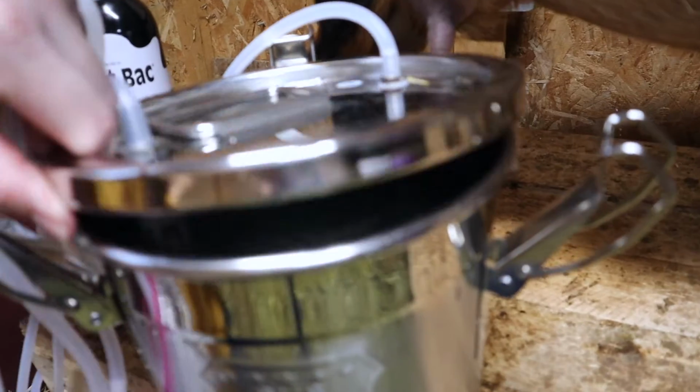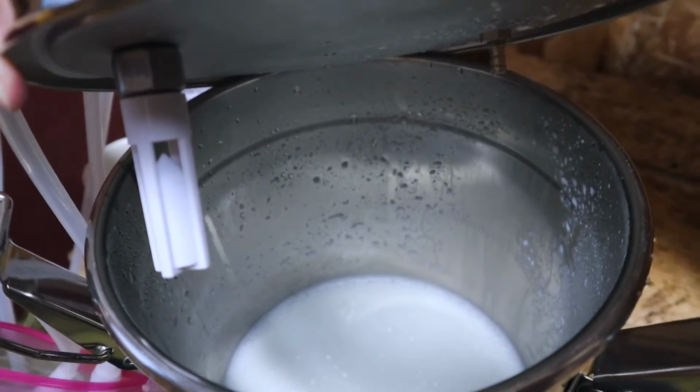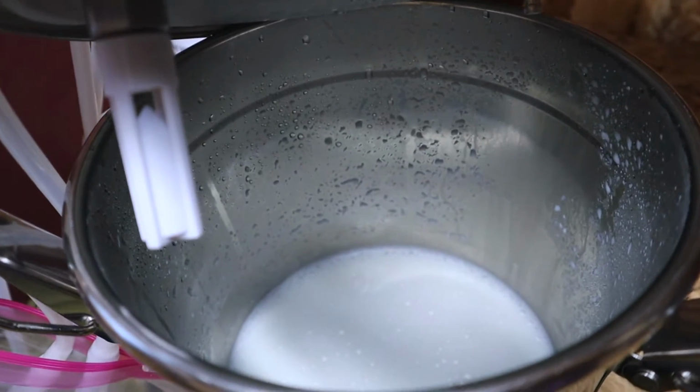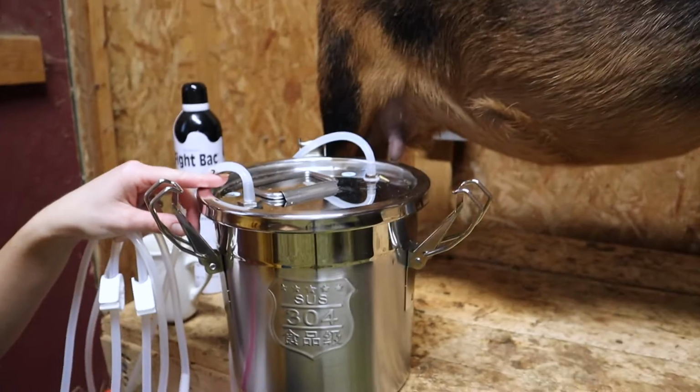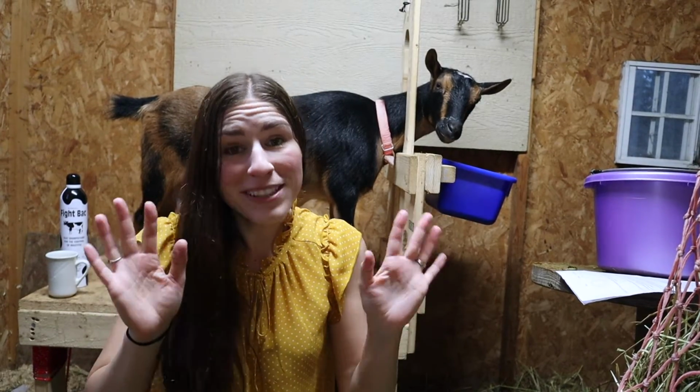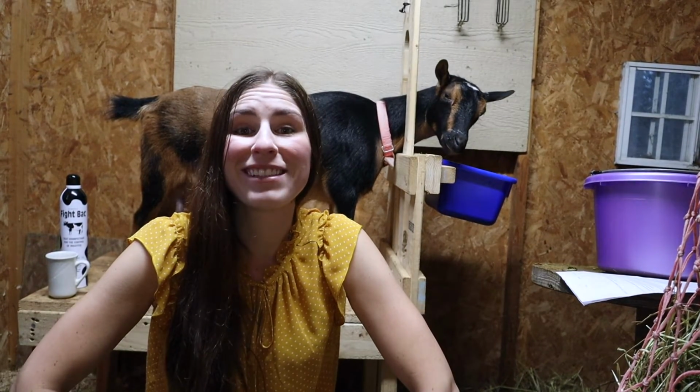Whoa. That's way more than I would get hand milking. She's not freaking out, so I would say that first milking was a success with the machine. I'm so happy that that was a success for our first milking, and I'm really excited about all the milk we're going to be able to get with this milk machine, all the possibilities.